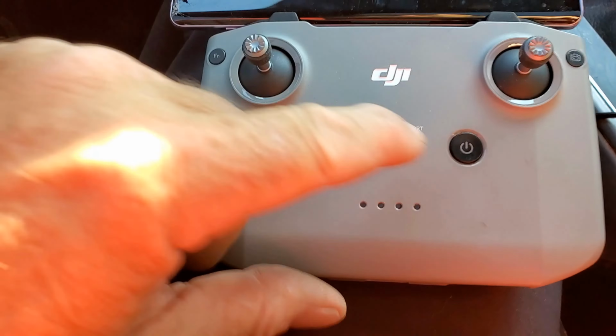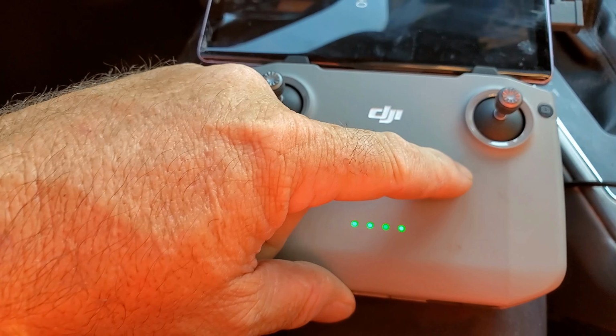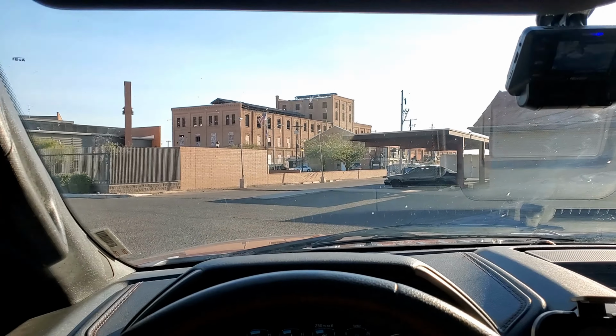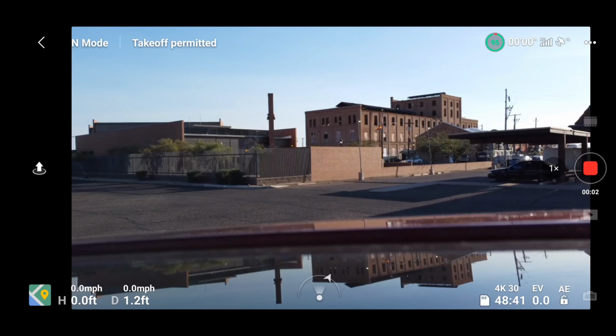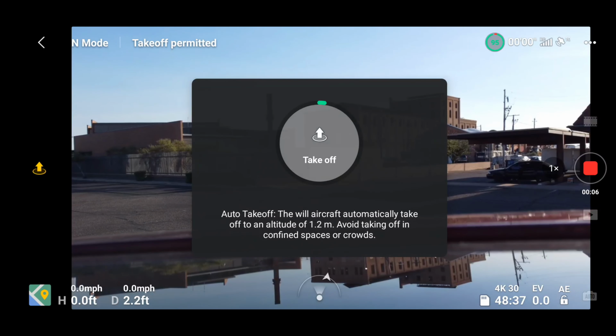So it says 0%. It should be charging. Well, is this on? This thing turned off because, anyway, we'll get it going here. We're going to get some buildings around here, but we're going to focus on that. Okay, let's try this. I had to switch phones because that one was too dead.